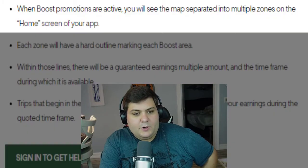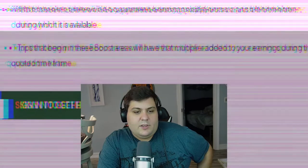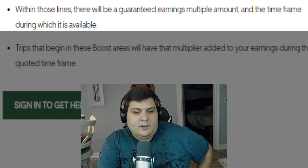When boost promotions are active, you will see the map separated into multiple zones on the home screen of your app. Now, if you don't see that the zones are separated on the home screen, it means there's no multipliers applied. Each zone will have a hard outline marking each boost area. Within those lines, there will be a guaranteed earnings multiple amount and the time frame during which it is available.